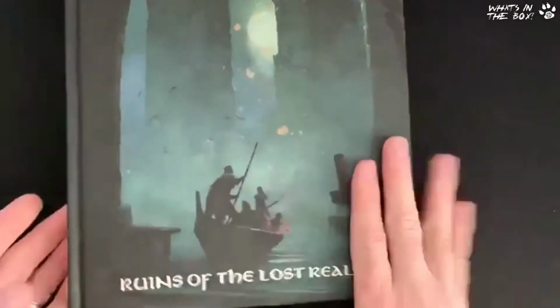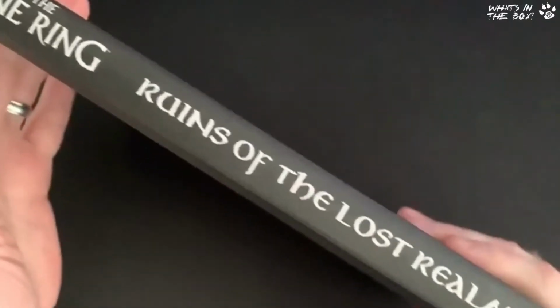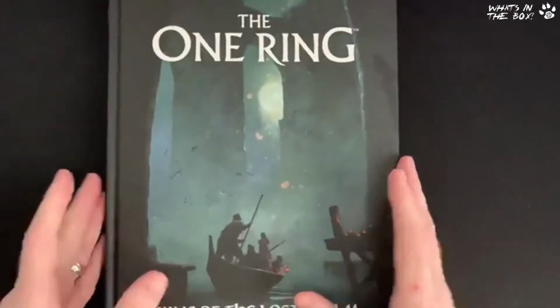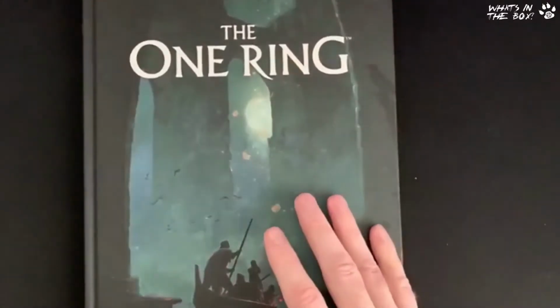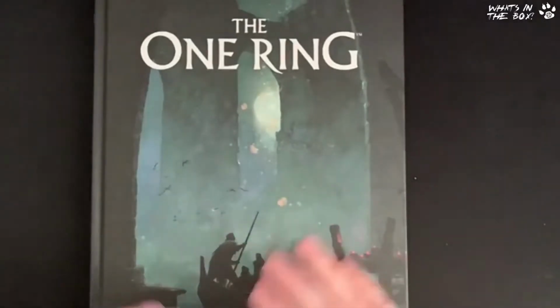So, as I mentioned, we've covered these bits and pieces, many different titles from Freeleague: Coriolis, Alien, Symbaroum, Forgotten Lands, Tales of the Loop. I've got to remember them all. Mutant Year Zero. There is a starter box for One Ring as well, and they are absolutely beautiful.